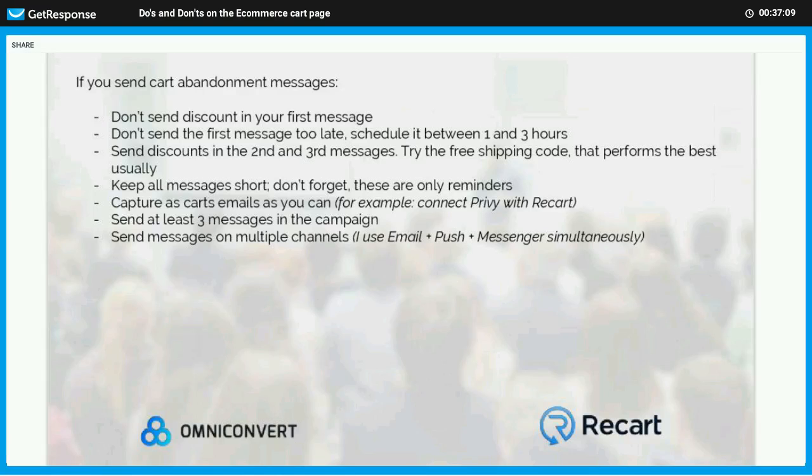Send messages on multiple channels. So I just mentioned that there are multiple channels for sending cart abandonment messages. So you should just use them. I personally use email, push and messenger simultaneously. So they're working together, and yeah, it's really hard to find the right balance for the schedule, but it works pretty well. So go ahead and use different channels as well, because email is still good, but if you have other better and younger channels, why shouldn't you try them out?